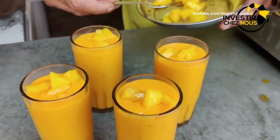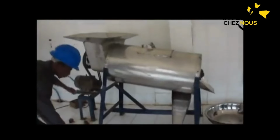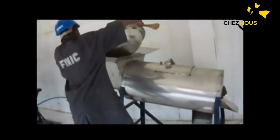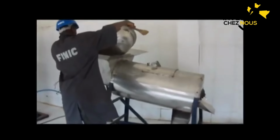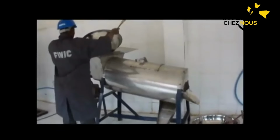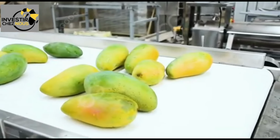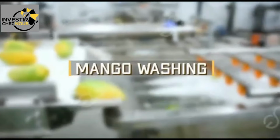Semi-industrial juice-making machines offer a viable solution to the challenges faced by the African juice industry. These machines can significantly increase production efficiency, reduce wastage, and improve product quality. Semi-industrial machines strike a perfect balance between small-scale operations and fully industrial setups. They are affordable, efficient, and suitable for small to medium enterprises.